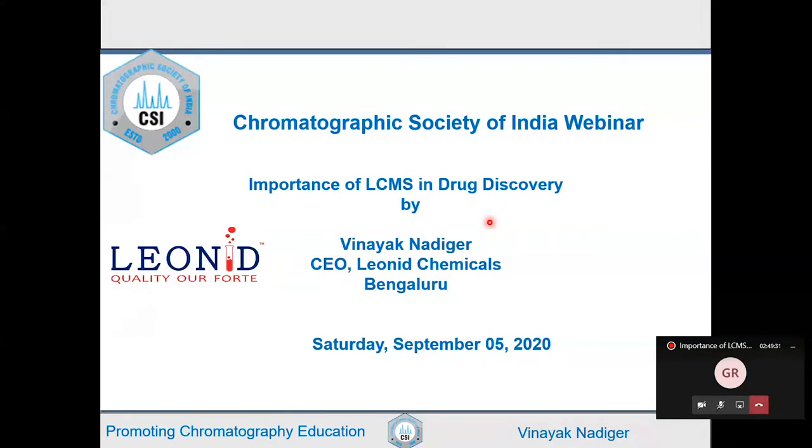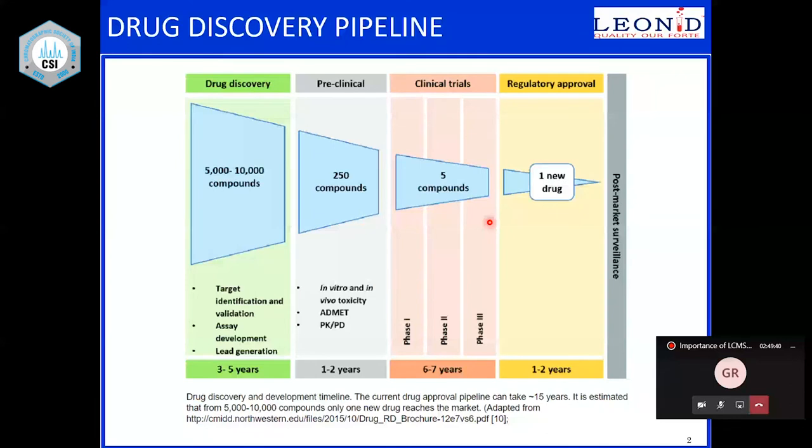Since I'm talking of drug discovery, it is not a very simple research. You must be hearing that it may take up to 15 years to get one molecule into the market, by the time one drug gets approved. So it is a very time-consuming and inefficient process, with maybe only about a 0.01% success rate. That is why it is very important to test lots of compounds right at the beginning, more and more compounds. So you have to be very fast, and fast chromatography becomes very important. During the webinar, you will learn about those things.